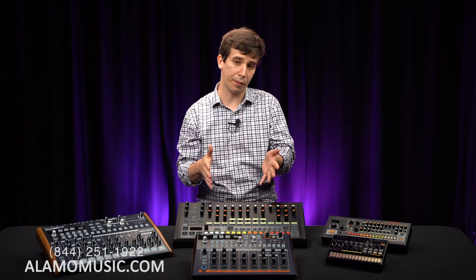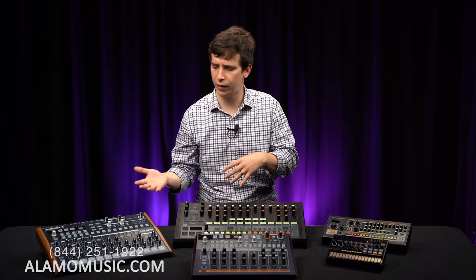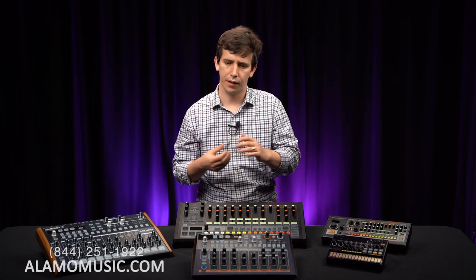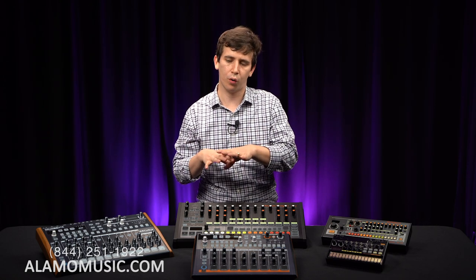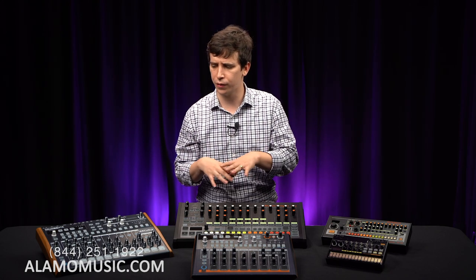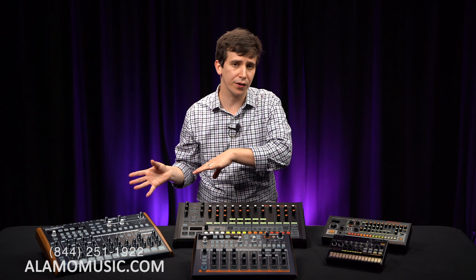The Impact is way more aggressive and compact, really. And the Drumbrute has 12 audio outs, so you can pan the instruments a lot more. You have a lot more options when panning and recording than you do in the Impact, which only has 4. So two different instruments, really. If I had to choose one, I'd choose both, because they're both so much fun and different. So that's all I have to say about the Drumbrute, so let's move on to number 2.